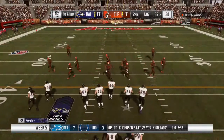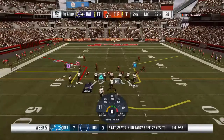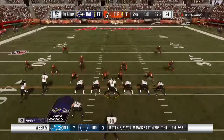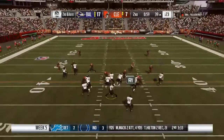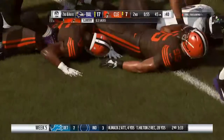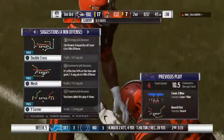They just try and find the open spot and sit down. Yeah, we always talk about finding the soft spot in the zone. What's the key to doing that? How do you do it? You have to read what the coverage is. Is it 2 deep? Is it 3 deep? Because then you know where the linebackers are going to drop, what spots. And the Browns pressure gets to him that time, and he's going to go down.